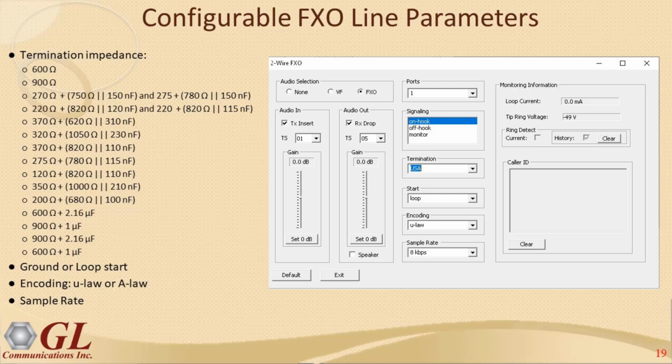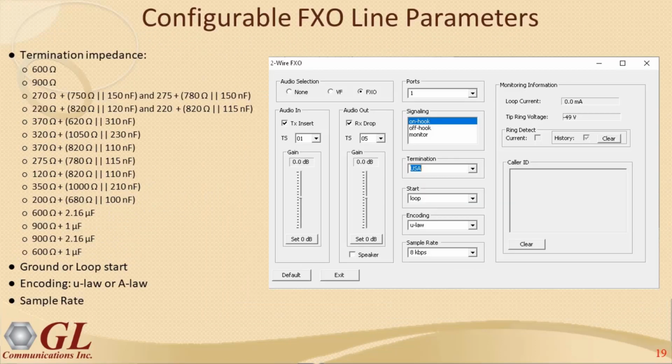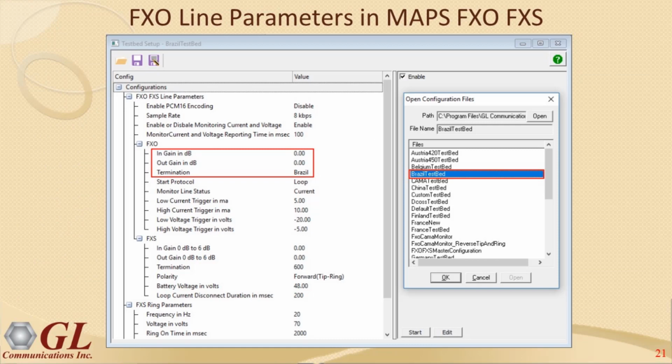Now we'll continue with configurable FXS line parameters, same thing as FXO. We talked about FXO configuration here. This is for the GUI application. Same thing is available in our maps application that Mike just talked about. This is FXO line parameters, a whole slew of those. FXS, same thing. And here is actually a depiction of all the different countries that we were talking about and the different types of applications.